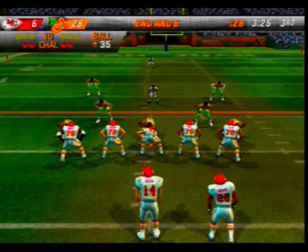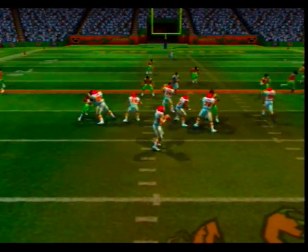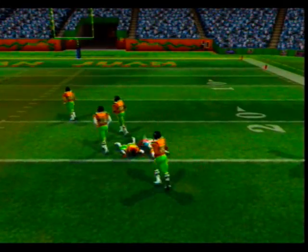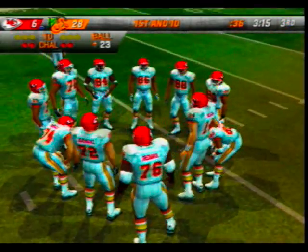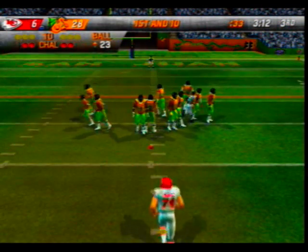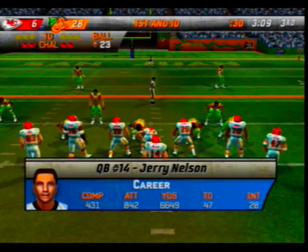Nelson scans the defense from the gun. Throws it. He hits his receiver. Wade is there on the stop. The pass was fired in there so hard, I think he left smoke in the ball. Ninth play of this drive. Ball on the 23-yard line.